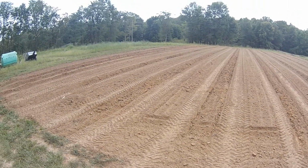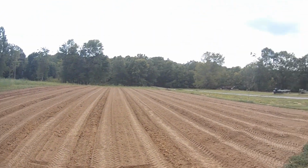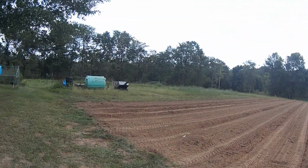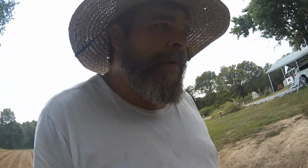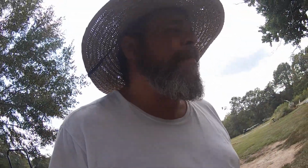That's the plan. Looks like the good Lord's fixing to flatten our dirt down for us. Looks like it's probably coming out of the north over there. A little cloudy that way. This way is beautiful. But we're fixing to get wet, so we're gonna tuck in. Maybe go watch a little western while the rain comes, and then we'll be back at it after that.